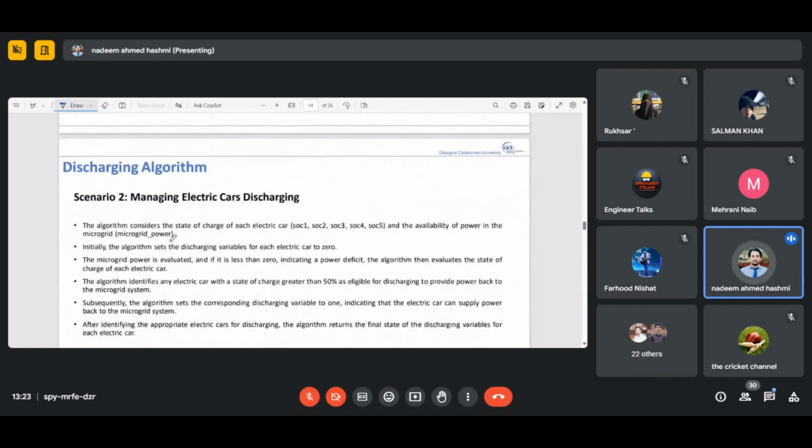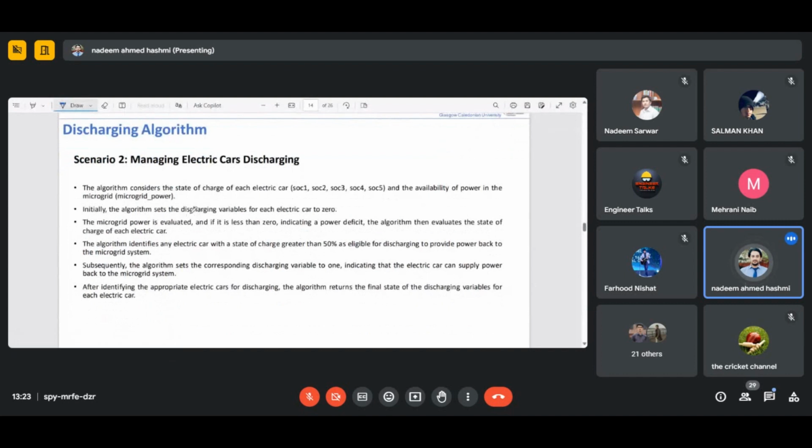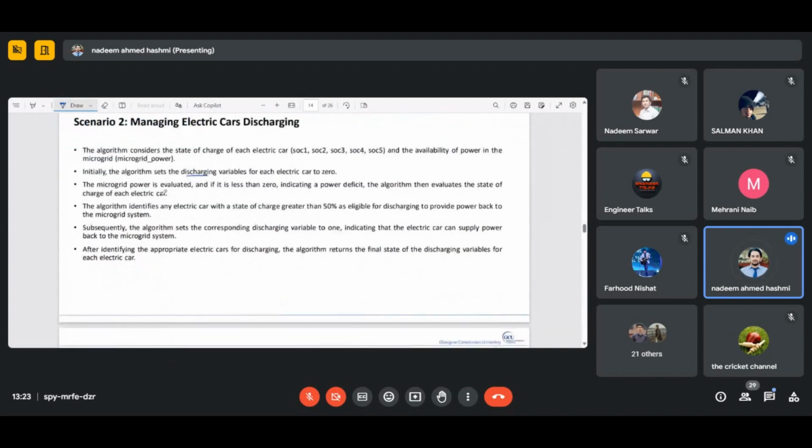And the second one is the discharging algorithm. In a similar way, first it considers the state of charge of the five electric cars and the available power of the microgrid. Initially, the algorithm sets the discharging variable of each electric car to zero, and then the microgrid power is evaluated, and if it is less than zero, indicating a power deficit, the algorithm then evaluates the state of charge of the electric cars.